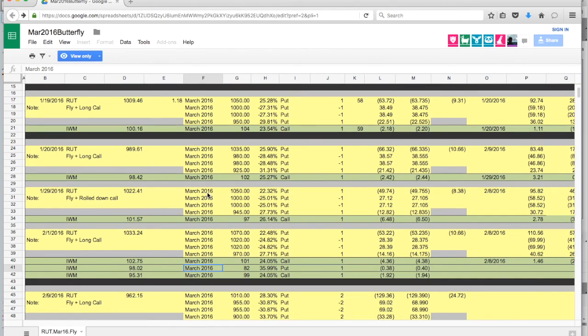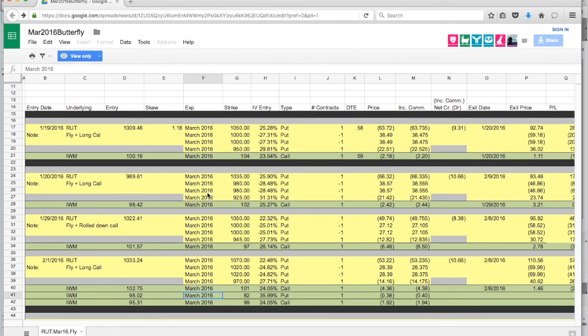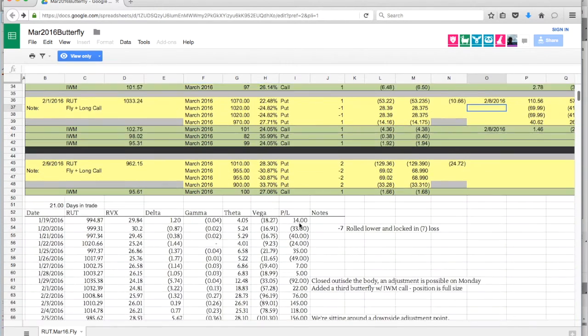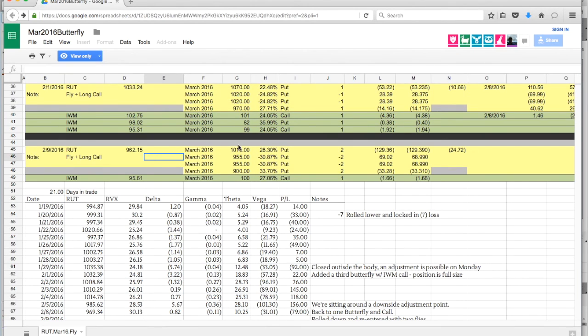This is the spreadsheet, which has been updated for all of the trades. This has been a pretty active month. I wouldn't say that this is a typical month; this is a heavy trading month. We started out here at 1,000, and we moved it down to 980. When we had the 980 on, we added back the 1000, then we added on the 1020. Shortly after that, on February 8th, the market had traded all the way back down through, and we were towards the lower side of the position, so the middle and the upper butterflies were peeled off at that time. Right now, we're in the 1010, 955, 900 put butterfly.